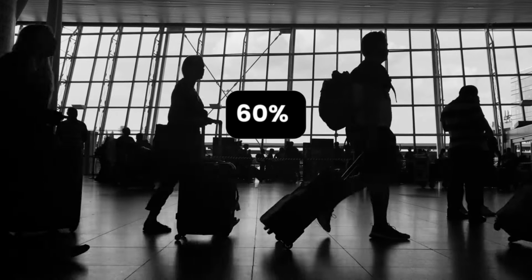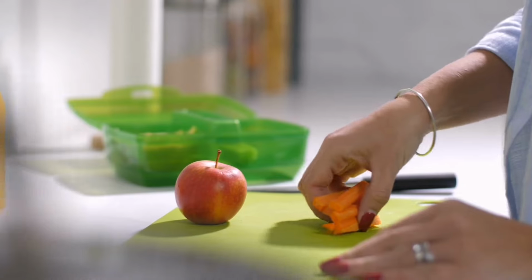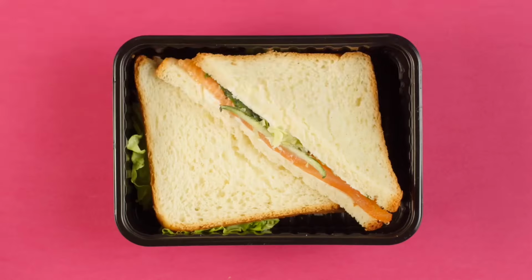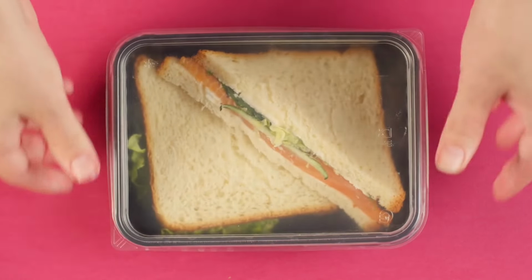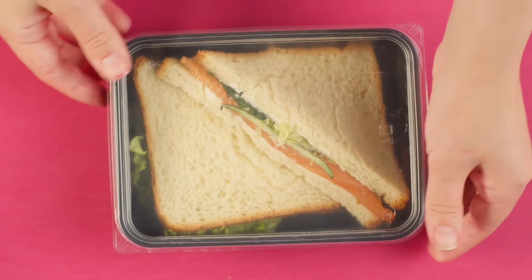Did you know that 60% of air travelers prefer to bring their own snacks on board their flights? This is not too surprising considering the lack of healthy and appetizing options that both the airlines and airports offer. Packing your own food not only saves you money and time in the airport, but also ensures you have some healthy alternatives to the ones served by the airlines.